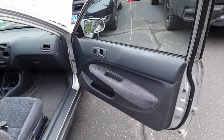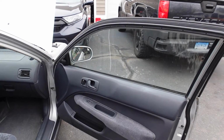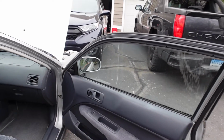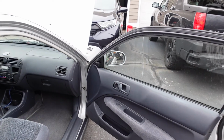I think I spoke too soon when I said that's what was wrong with it, because this passenger window does not go down, at least not more than an inch. So I gotta try to figure out why that is. I guess my best bet would be to take this massive door panel off. Door panels on this thing are huge.